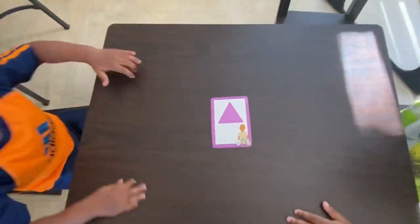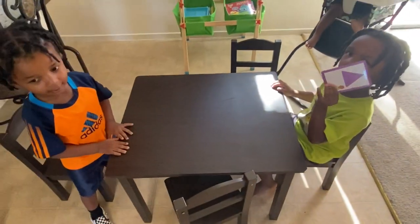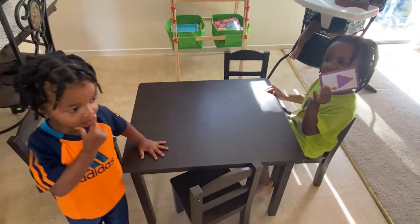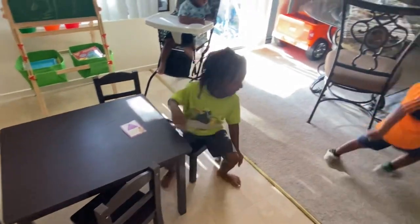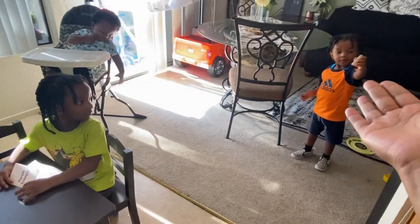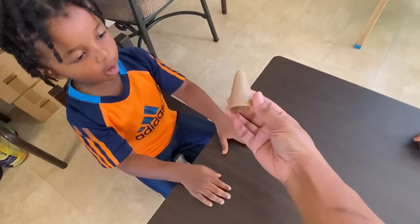What shape is that? Triangle. You guys are ready? Yeah. All right, let's see. What's in your room, or in the house, that's a triangle? Let's go find it. Oh, Carter found a triangle. Come here, Carter. Carter found one. And this is a pyramid.